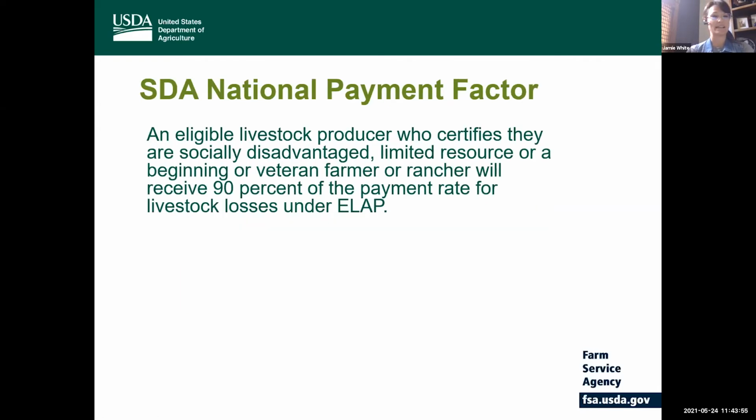There is a national payment factor that applies to the Emergency Livestock Assistance Program, and that's looked at on an annual basis based on the number of ELAP applications filed nationwide. So South Dakota, livestock may be a big factor. Yes, we have honeybees, but there are other states where there are other, not only perils, but livestock and covered eligibilities that we must compete with at a national level to make ELAP payments.